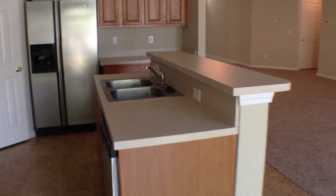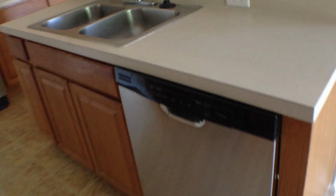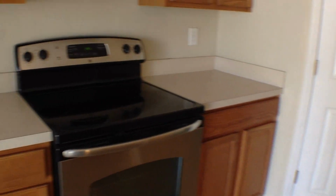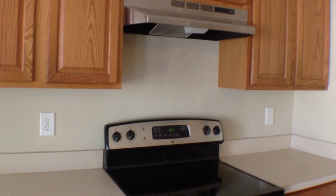You have an island area here, which is nice, with a built-in dishwasher, dual sink, plenty of cabinet space, a bar area, additional counter space and cabinets, side-by-side refrigerator with water and ice dispenser, flat-top stove with oven, and a nice pantry with plenty of shelving.